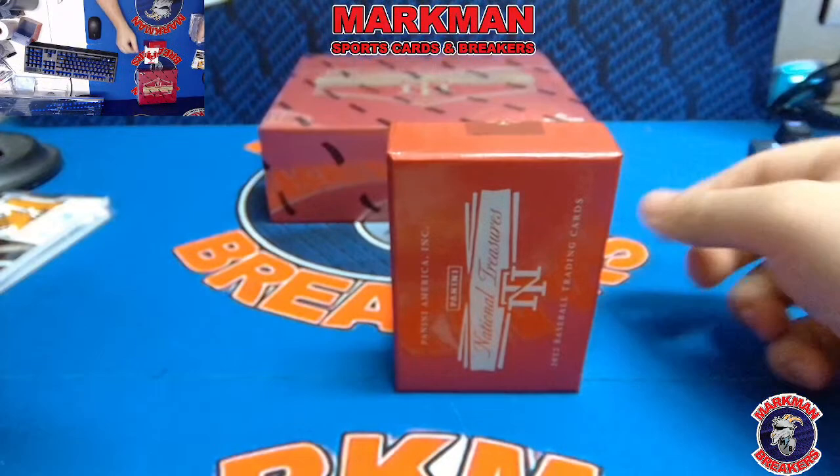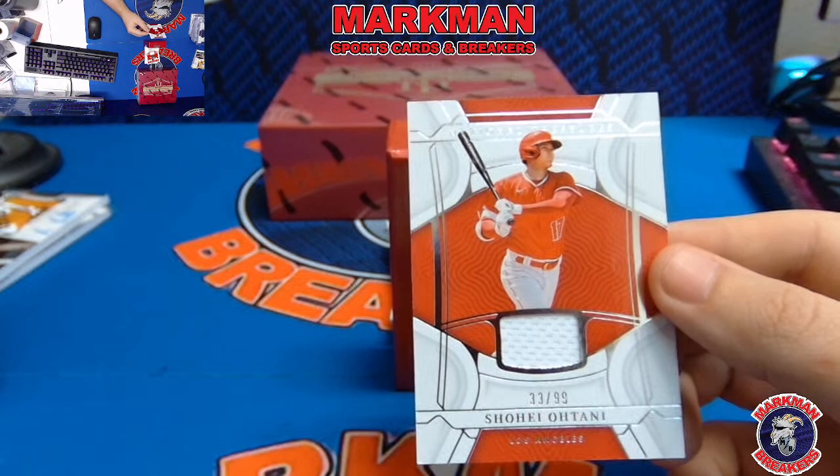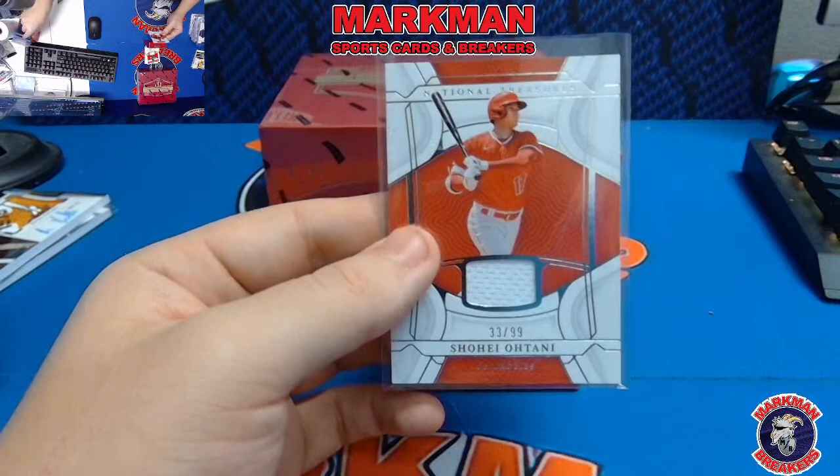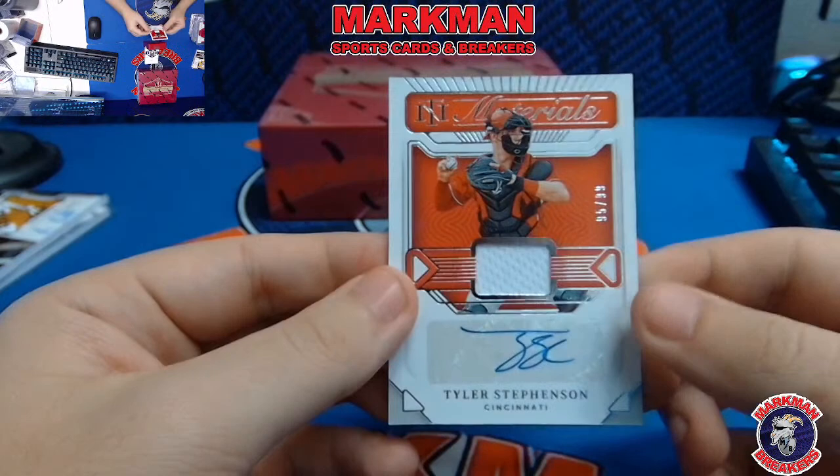Next. Shohei Ohtani to 99. There we go. 33 of 99 for Shohei. Very nice. For the Angels. Next up. Tyler Stephenson. Patch Auto. NT Materials to 99.